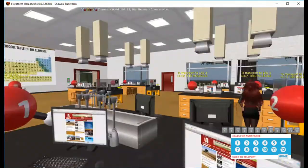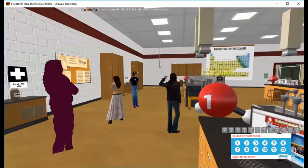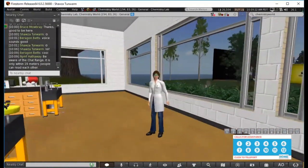But like a real chemistry lab, don't touch anything just yet. I don't want you to disappear and be teleported away before you're supposed to be.